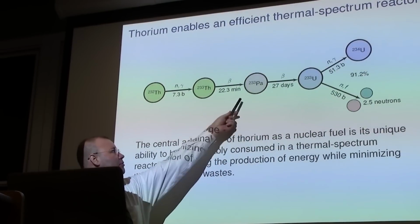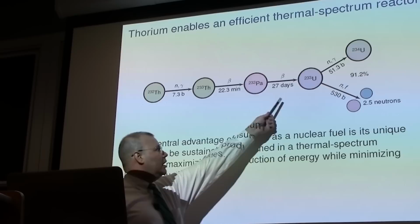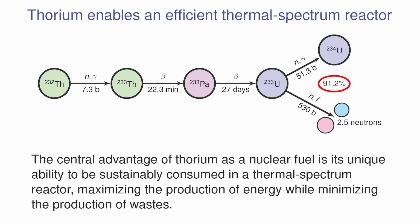But this stuff, protactinium-233, has a much shorter half-life, about 30 days. But still, in terms of reactors, that's pretty long. And it drives a lot of what I'm going to talk about today with the chemical processing. But ultimately, it will decay to uranium-233, as long as it doesn't absorb a neutron, and it has a very quality fission. About 91% of the time, it's going to fission rather than absorb. And that makes U-233 the best fuel in the thermal spectrum. It outperforms everything else. And it's one of the reasons we really get a kick out of thorium.